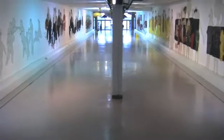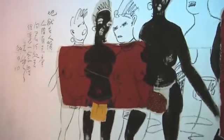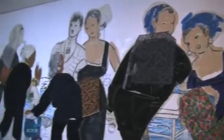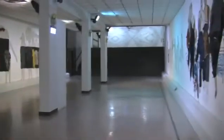He made this in 1999 just for the erection of the museum. It's collage work to represent all the different people that live in the world, and you can see, it's huge.